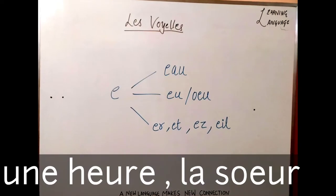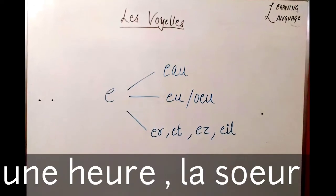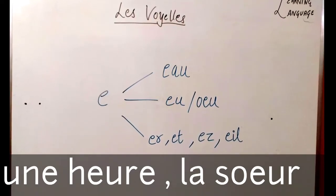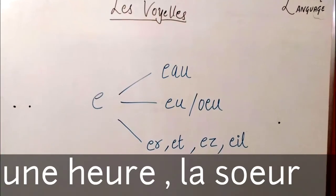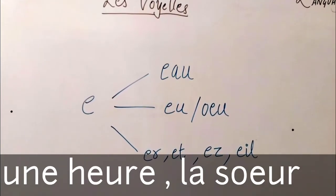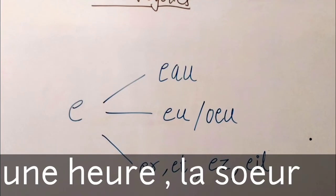Now let's move to another vowel. There are three possible cases of E: EAU, which we have already discussed with the A possibilities; EU or OEU; then ER, ET, EZ, or EIL. Let's discuss one by one. EU or OEU: the pronunciation is like I, but with lips rounded to produce an O sound.